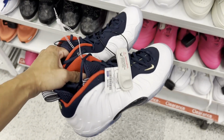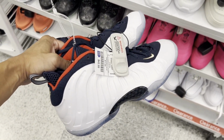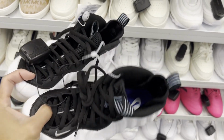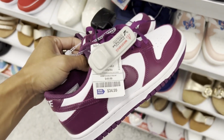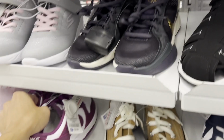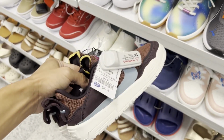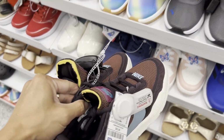Okay, good find in the grade school section. New colorway of Foamposites, only 42 though. Just for contrast, here are the old foams that have showed up. These are still $80. And then size 3 and 4. Got a pair of magenta Dunks, more Sabrinas, and these Nike SB Day 1's for $60 for a grade school shoe though. That's wild. Size 3 only.